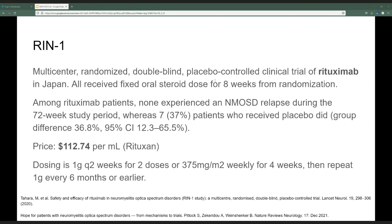Another issue that we've run into is that rituximab is not effective in all of these patients. One of the possible reasons is that CD20 is not expressed on peripheral plasmablasts, and so aquaporin 4 IgG producing cells are not completely depleted. So you still have production of these aquaporin 4 IgG. In contrast, CD19 is expressed on plasmablasts and other B cell subsets, so an agent targeting CD19 offers a little bit more promise in that regard.